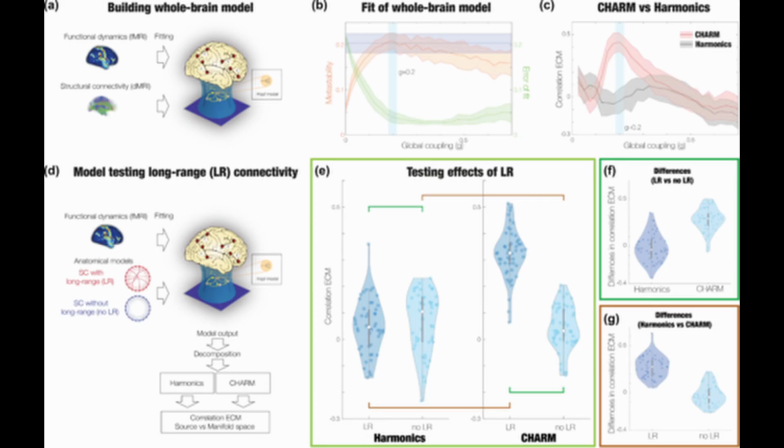Exactly. So the mathematical tool CHARM uses, derived from that equation, is inherently sensitive to these long-range, wave-like interactions in brain activity. Especially when you factor in those critical dynamics and the long-range physical connections we talked about, it's built to see those non-local effects. That's actually really neat. So it's looking for patterns that ripple across the brain, not just spread locally.